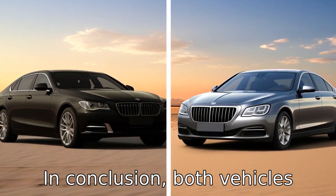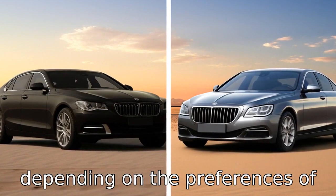In conclusion, both vehicles have their own unique advantages, depending on the preferences of the buyer.